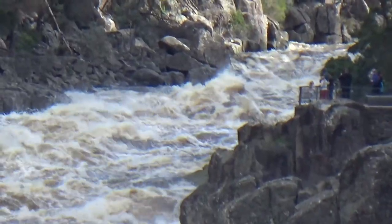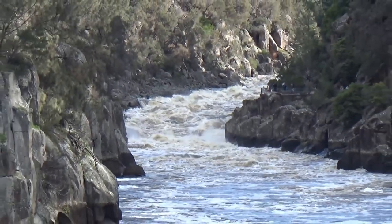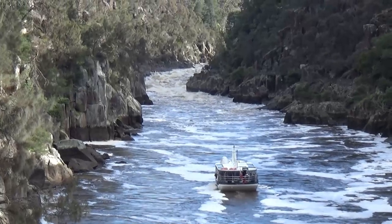When there's a lot of rain up in the mountains, the waters of the South Esk River come rushing down this valley and spill into the Tamar River.